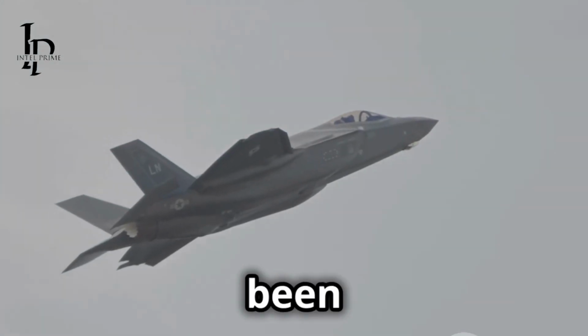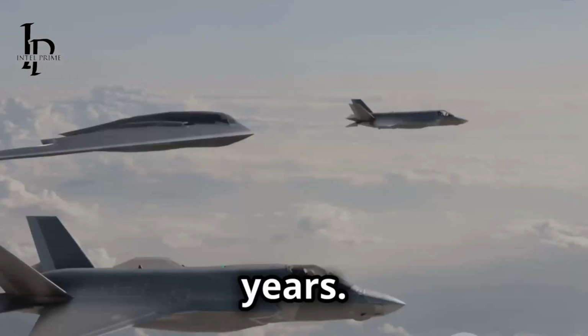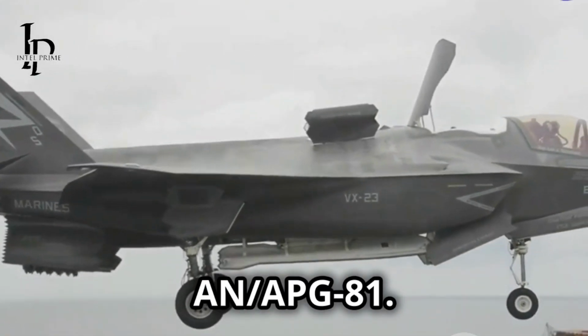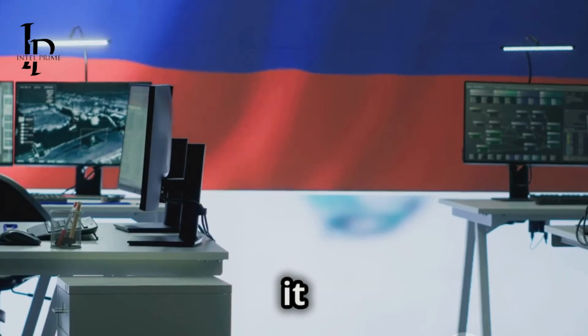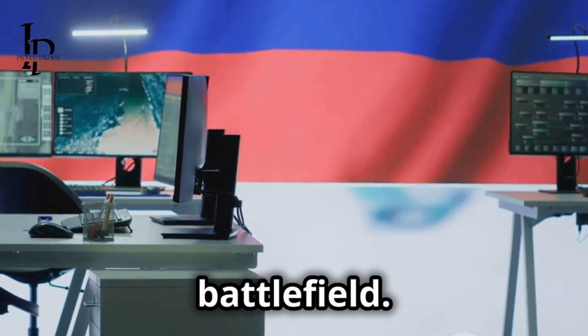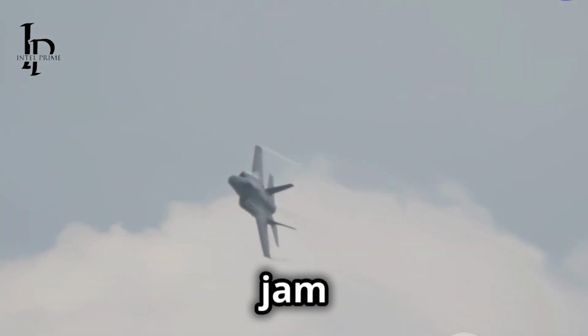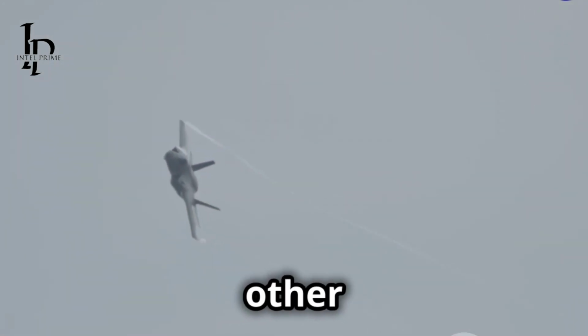The F-35 has been flying and being upgraded for years. This gives the US a big head start. The F-35's real power is hidden. Take its radar, the AN/APG-81. It doesn't just find targets, it creates a detailed picture of the battlefield. Imagine seeing through walls and underground. This radar helps the F-35 jam enemy systems and even guide missiles for other planes.